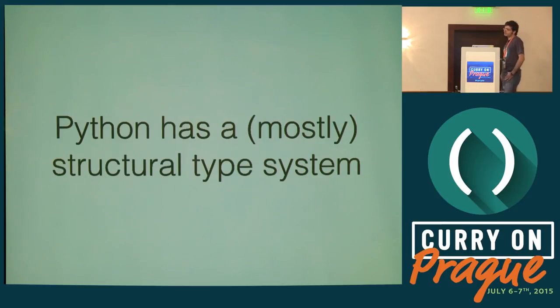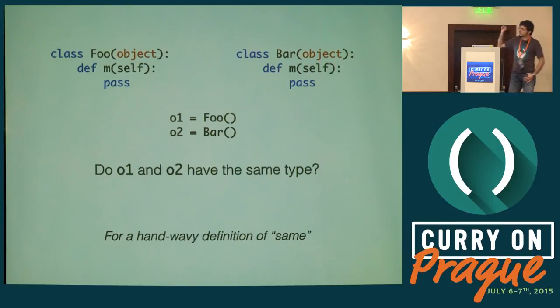Okay. Are you familiar with structural typing versus nominal typing? Do I have to explain what that is? Cool. Okay, cool.